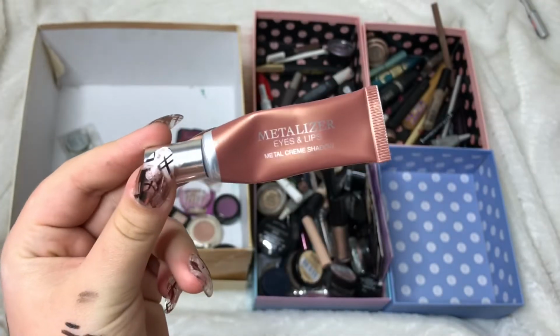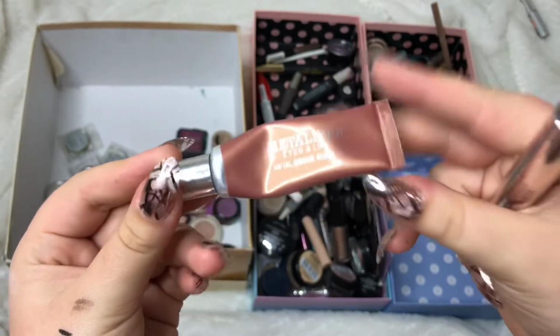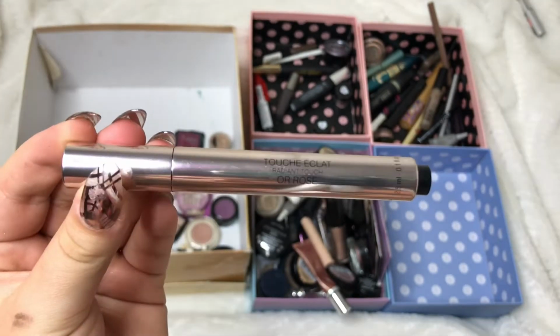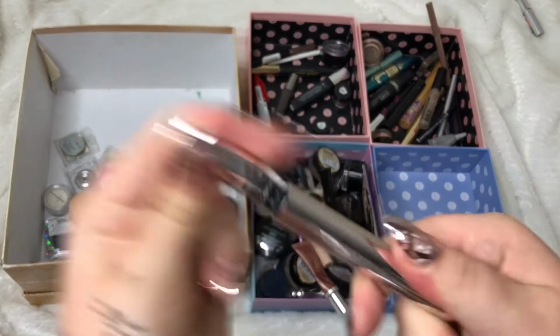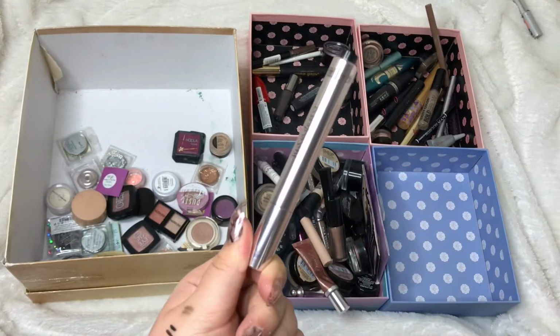And then I have this, which is from Dior. It's their Metallizer Eyes and Lips in the shade 548. I really like this, I'm going to keep that. Finally, for this section, I have the Yves Saint Laurent Touche Eclat Radiant Touch, but this is the All Rose edition, which I bought thinking it was the original one, but it's actually a pinky highlight kind of thing, so I just use it for an eye base because there's not really any other use for it.